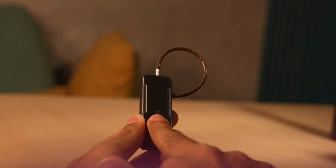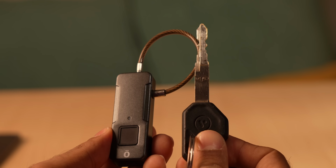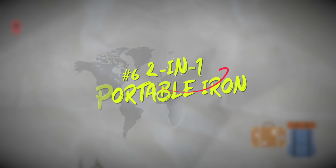I just wish that when you unlock the fingerprint, the string pops out automatically. That doesn't happen. But it's really tiny, small. It's a good one. 8/10 recommended. Wish it was like 1000 rupees, then it would have been 10 out of 10.